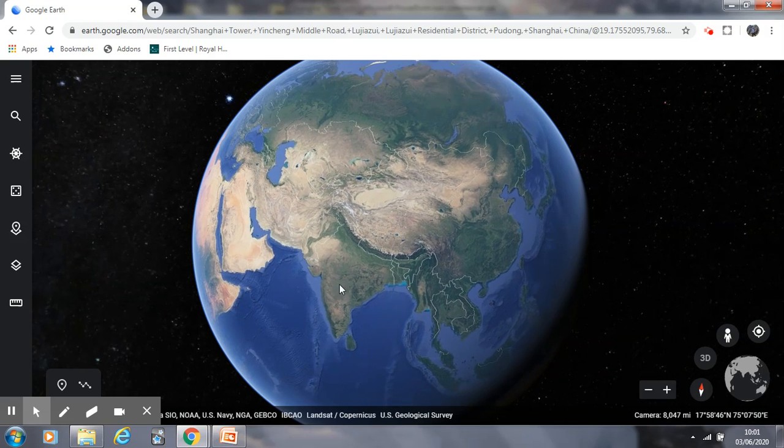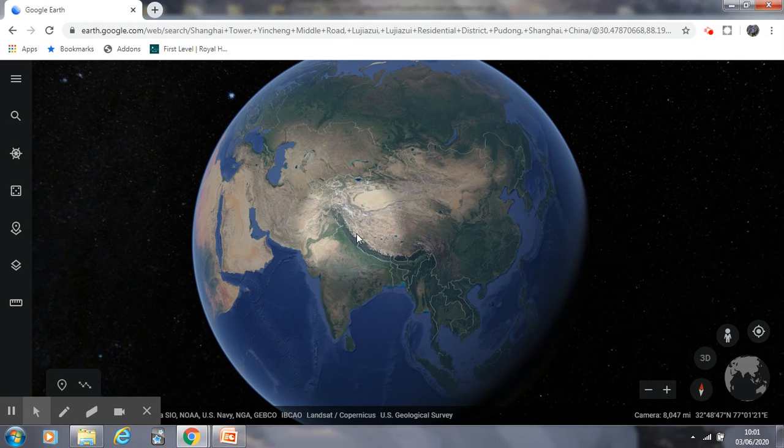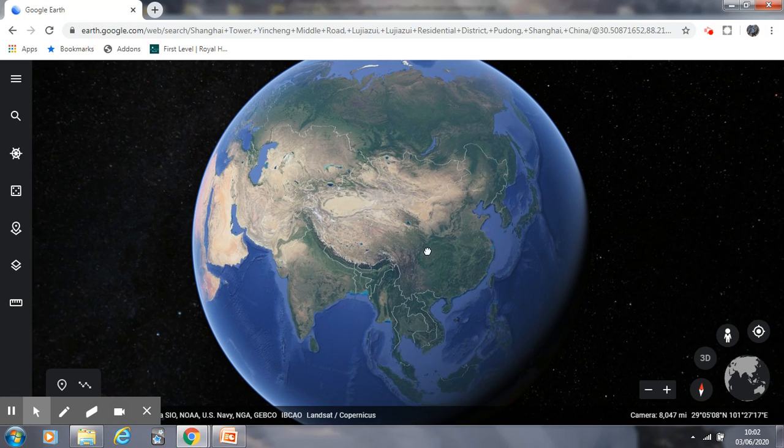And just above India, you will see this mountain range, which is the Himalayas. And above that, you will be in China. Here we are in China. This is China. And keep heading over to the sea. And this is all China as well. And this little bit up here. So China is this, and up here as well. Very, very, very big country.